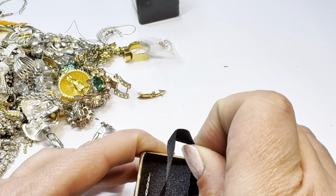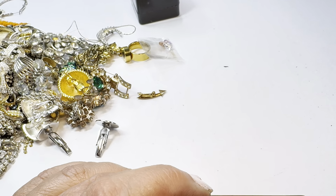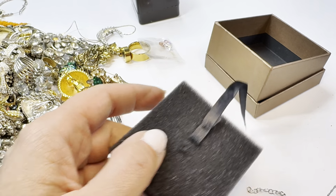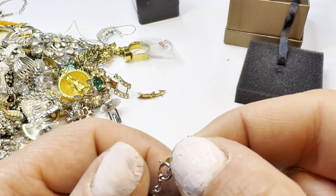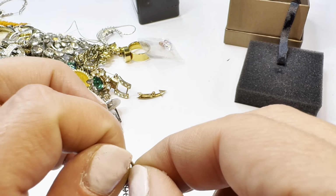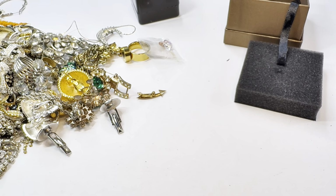Okay, so yeah, this is sterling. At least you told me it's sterling. Oh, it's long and it has these little pearls. Oh, it's all tangled, and that's why you probably didn't want it. Let's see if it really is sterling. Let me see if there's a marking on it. Yeah, it says 925.